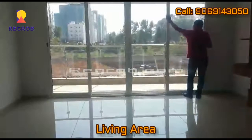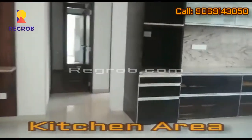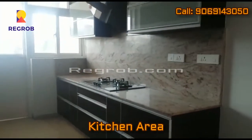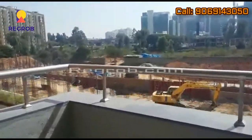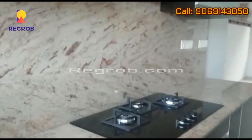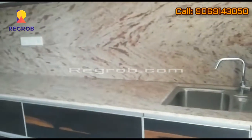This is the living area of the apartment. This is the kitchen area. And adjacent to it is basic utility area. This project is constructed over an area of 2 acres. You can see the construction is of superior quality.